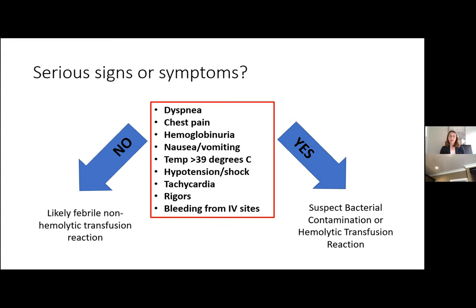If any of these are present, you must consider serious pathology, including bacterial contamination and a hemolytic transfusion reaction. If there are no serious signs or symptoms and your patient appears well, aside from the fever, the most likely cause is a febrile non-hemolytic reaction. So now I'll go into detail on all of these reactions.